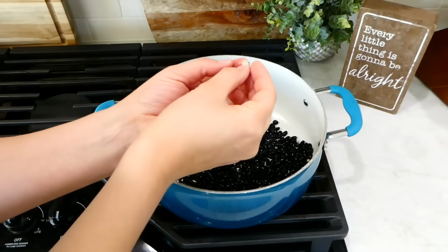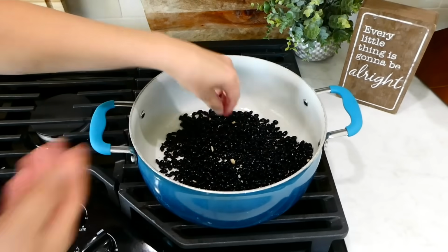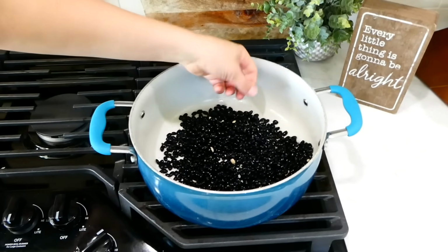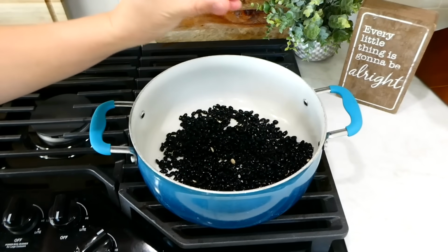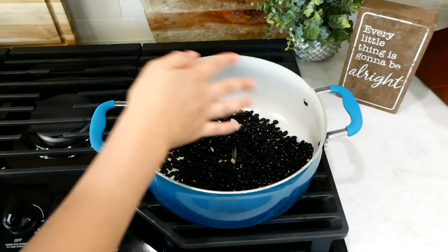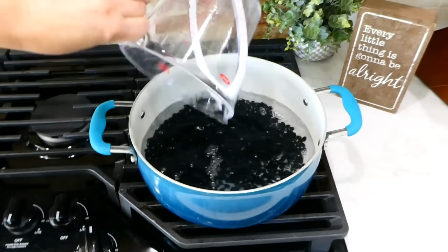There's not many whole ones. With the ones that I buy at Walmart or Kroger, they tend to be a little bit less broken, I found, but we'll see how these cook up. I just added them to the pot on my stove. Now I'm adding in my water. You want to add in about 7 cups of water total.